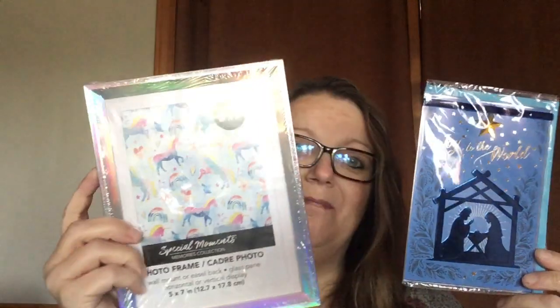Of course, every year I go to the handmade cards. The whole display wasn't out quite yet, but what I did find was this one, Joy to the World. It's in a blue. And if you've been following me, you know I always frame the special cards I find.